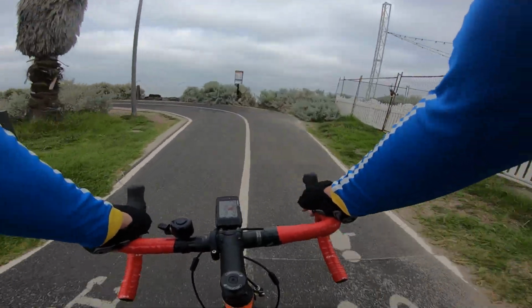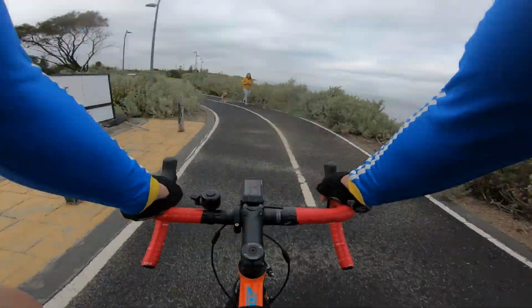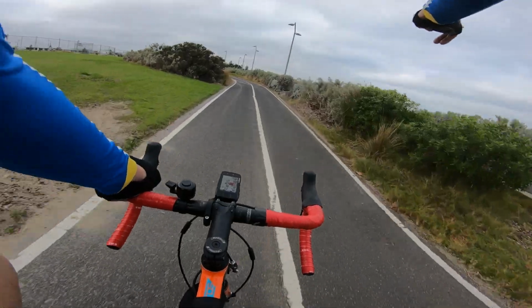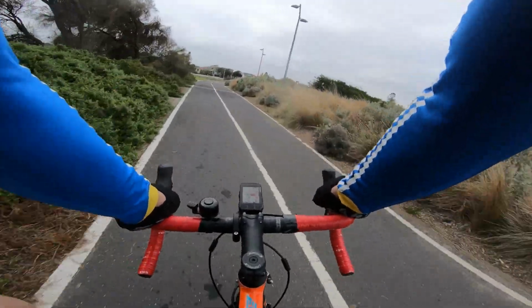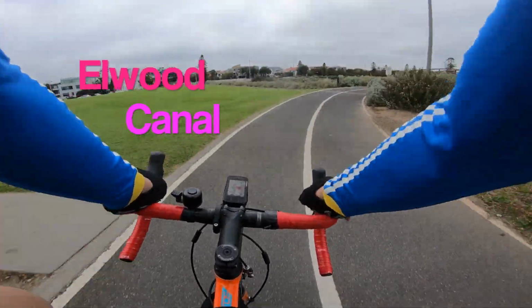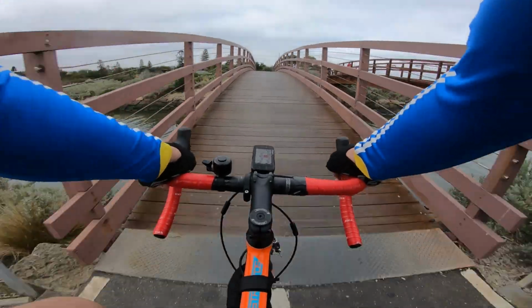Whoa, look at that. The view of Port Phillip Bay. You see, split out. Pedestrians have to walk inside, and now this is for cycling only. So at the front, we're going to cross Ulster Creek, also known as Elwood Canal at this section. Once we cross the creek, we're actually entering the suburb of Elwood.